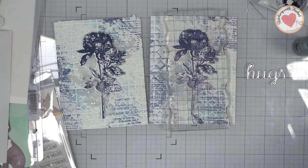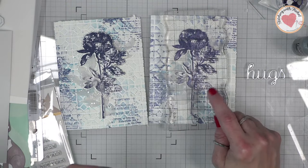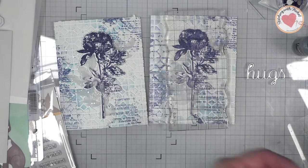Ooh, Jen, I love that. Jen says this would make a really nice notebook cover. Yes. Or you could even, if you made your background the size that fit a frame, this could be framed art. I love that. Jen, thank you for that.